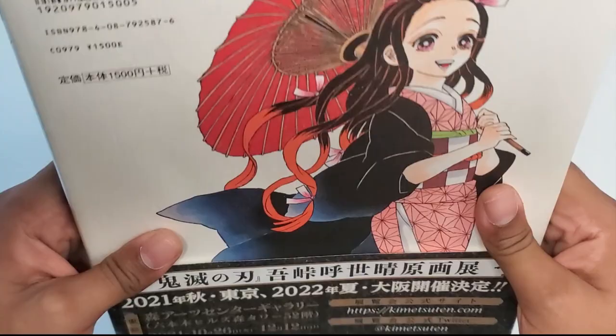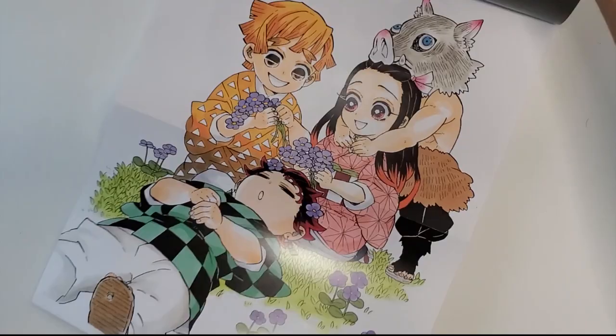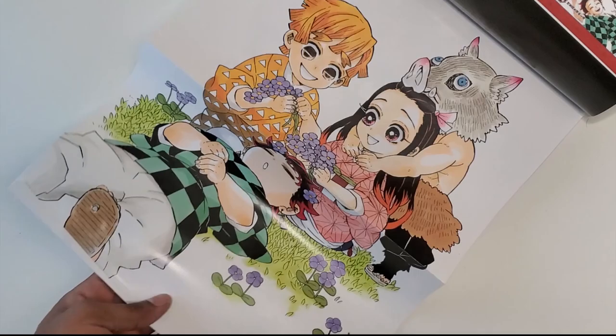I took off the price. I think this was 30 or 40. I don't remember. But maybe 50. But yeah, Demon Slayer. It's the biggest thing next to BTS. I don't know. We have the main cast as kids. And the main cast as kids again. Shinko Hoko.